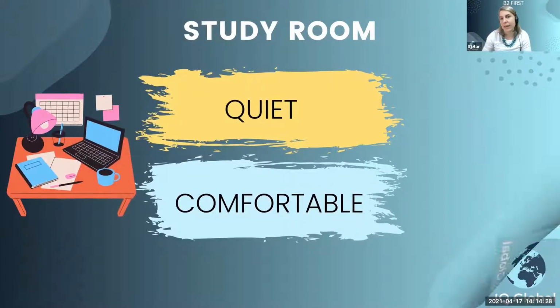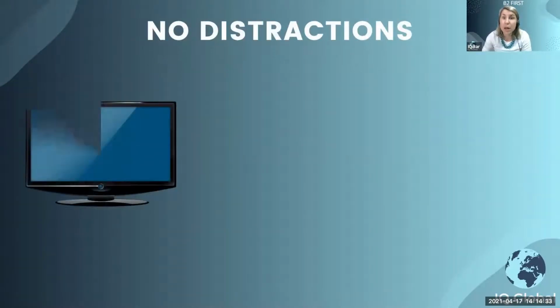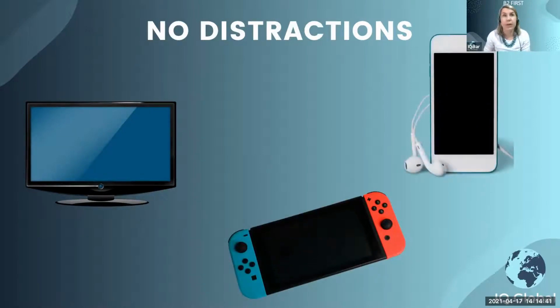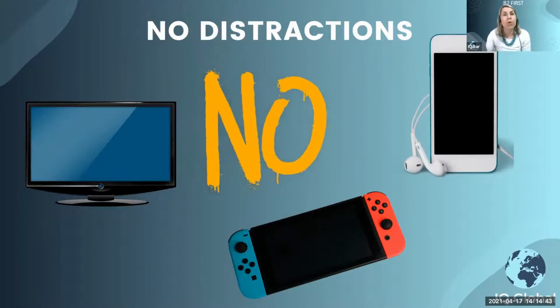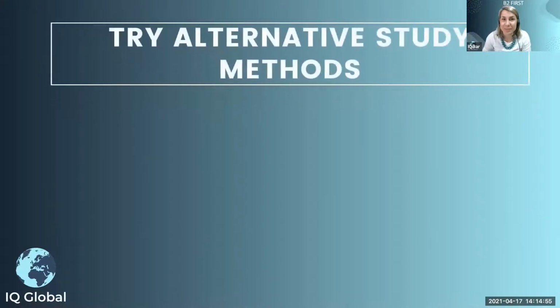And the next thing is to have no distractions like screens, games, or phones. Oh, no distractions. So remember, it's a quiet and comfortable study room, and there are no distractions. But here are some tips on how you can study. So try these alternative study methods.